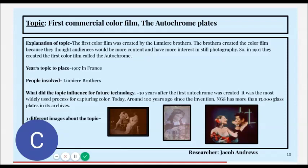What did the topic influence for future technology? 30 years after the first autochrome was created, it was the most widely used process for capturing color. Today, around 100 years since the invention, NGS has more than 15,000 autochrome plates in its archive.